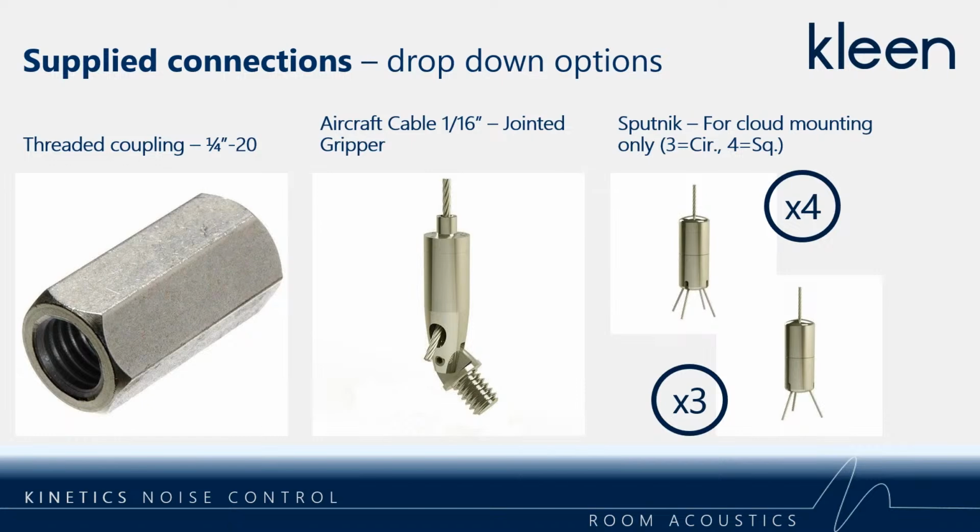But more commonly, aircraft cable is generally used for most of the baffle systems. What we call a jointed gripper. This has an internal plunger that's pressed in and it automatically grabs that cable. They're each rated to, I believe, a bare minimum of 50 pounds a piece.